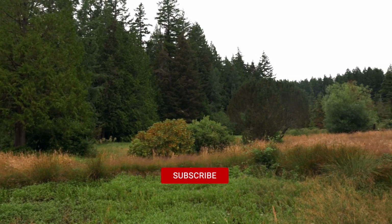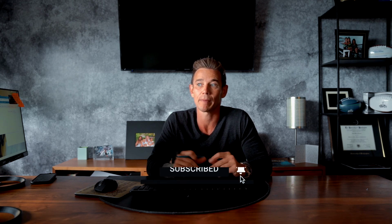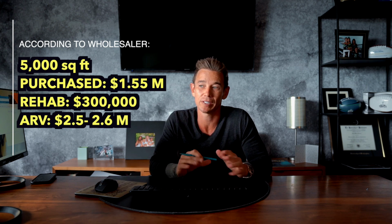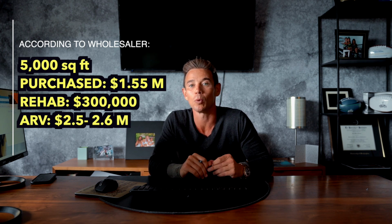According to the wholesaler, we have a 5,000 square foot house on a 5-acre lot in Redmond or Sammamish, Washington. The purchase price is $1.55 million. They had the estimated renovation at $300,000, which is roughly about 80 bucks a foot. That seems a little light. And they have an exit value of about 2.5 to 2.6 million.